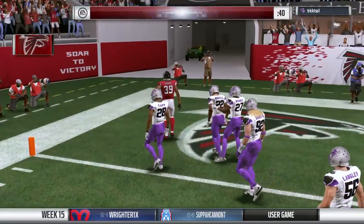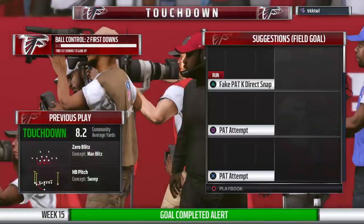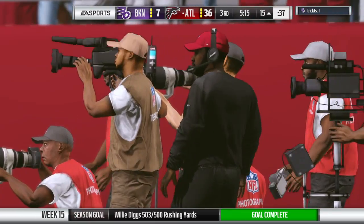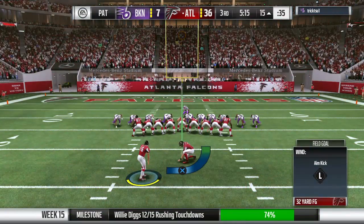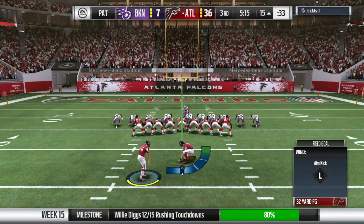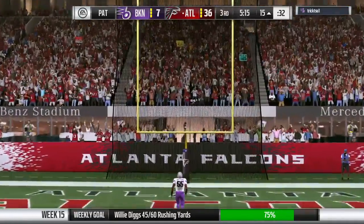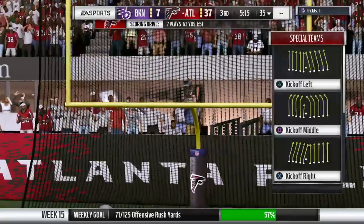And he gets in. Touchdown, Atlanta. A great play there with his 13th touchdown of the year and 2nd of the game. And the Falcons continue to pour it on. And the lead is now an even 30.